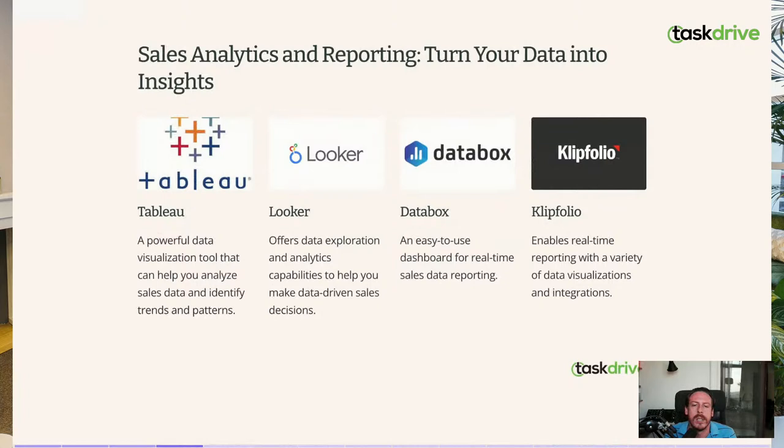But if you are looking for something external and something a bit more robust, you're going to have Tableau. Tableau, it's an amazing, powerful data visualization tool. But the issue with Tableau, in my opinion, is it's very, very advanced. So usually you need to have somebody on your team that is a data scientist, a data analyst, to use Tableau, right? So that makes it a little bit of a friction. And this is why there's other alternatives that I'm going to talk about right now.